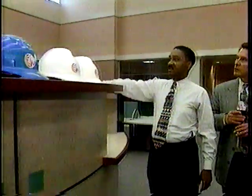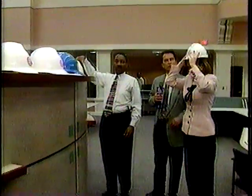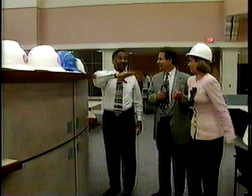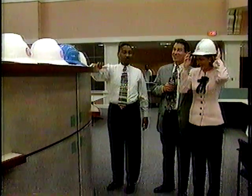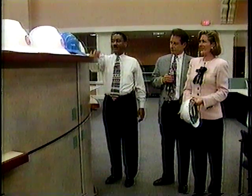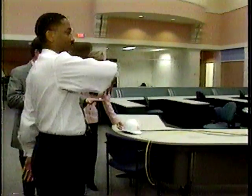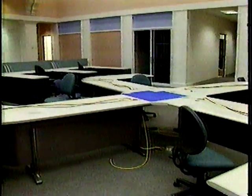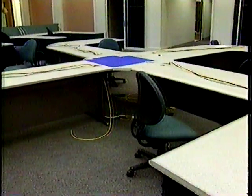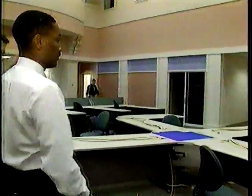Right here is the assignments desk. This is basically our air traffic control center, where these guys determine where our crews are going and who's on first. Right here is where our producers are, the folks who actually write and edit and put the copy together. They'll have their own area to work in with monitors, which they can watch feeds and look at the computers and that sort of thing.